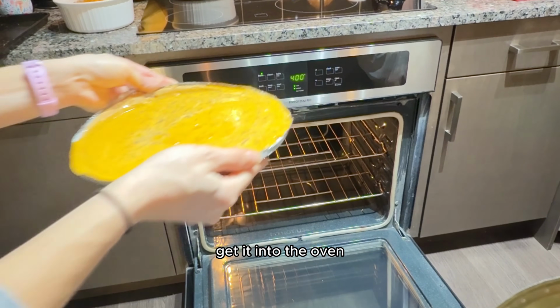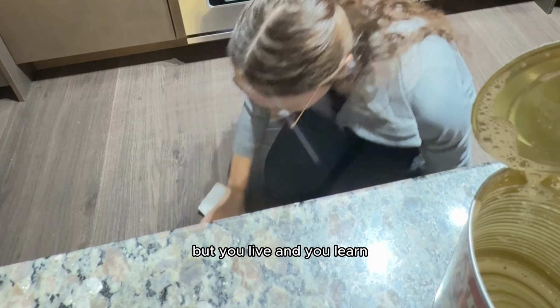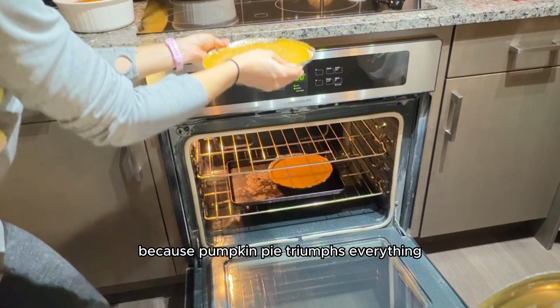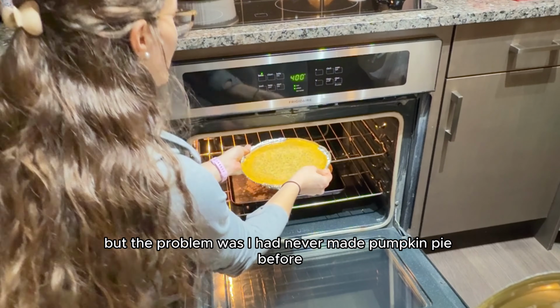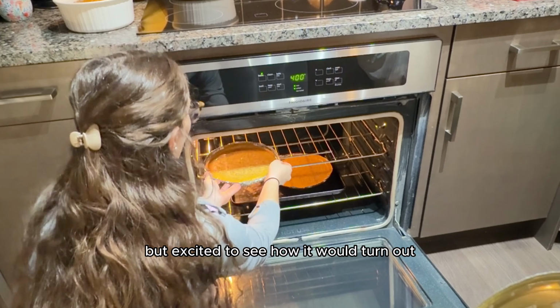and I had to figure out a way to actually get it into the oven. It was overflowing and I spilled it all over the floor. But you live and you learn, and you get a towel to wipe it up because pumpkin pie triumphs everything. But the problem was I had never made pumpkin pie before, so I was a little bit nervous but excited to see how it would turn out.